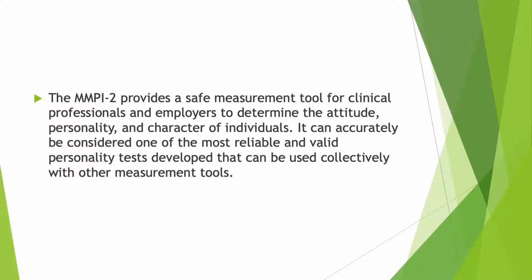The MMPI-2 provides a safe measurement tool for clinical professionals and employers to determine the attitude, personality, and character of individuals. It can accurately be considered one of the most reliable and valid personality tests developed that can be used collectively and with other measurement tools.